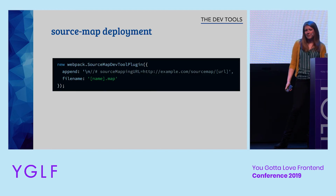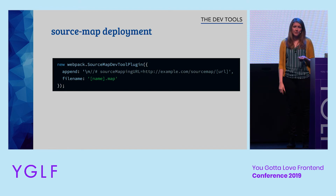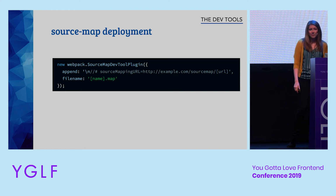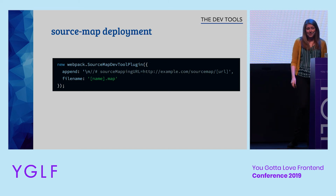So what about deploying source maps to production? Well, I am a big believer in doing this because production bugs are when source maps are at their most useful. The good thing about source maps is that they only get downloaded when the DevTools are opened, so they have no effect on your application or its performance. And if you're really worried about people being able to see your source code unminified, keep in mind that security through obscurity is never a good idea.